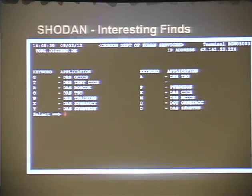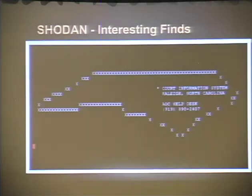This is the Department of Human Services for Oregon. I don't know if that DHS TSO is for Department of Homeland Security. I hope it's not. Please don't. I didn't do anything. I just took a screenshot and left. I swear. And then the Court Information System for Raleigh, North Carolina.